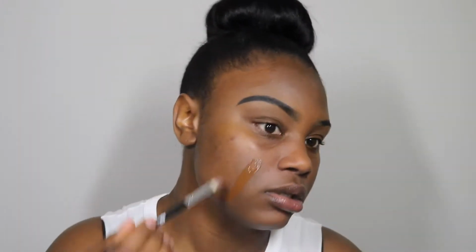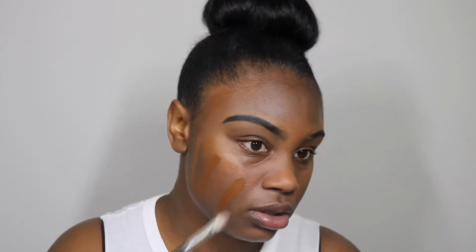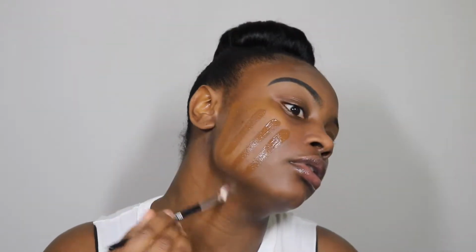Oh, and the shades I use are in the Smashbox Studio Skin. It's the 15-hour foundation. It's a shade 4.3. And for the Cover FX Natural Finish Oil-Free Foundation, I am in 110 sections. A little on the neck here.